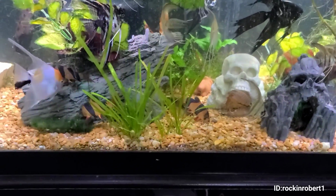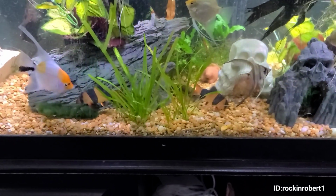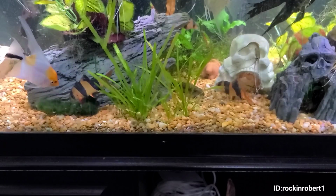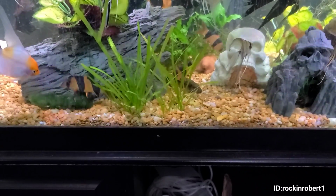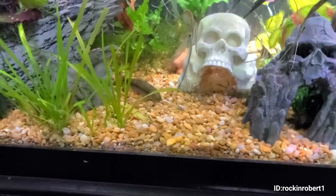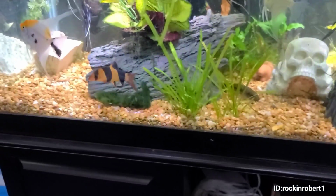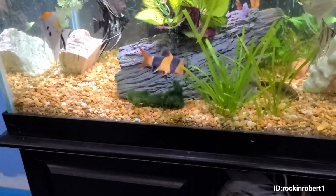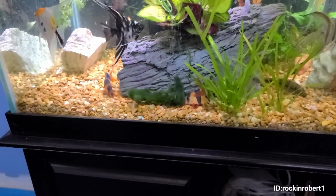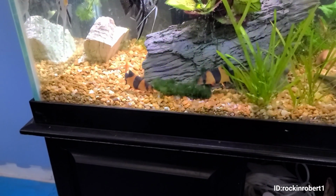I got 4 of them in this tank. Eventually I'm going to get more. I'm just waiting for the price to come down because these guys are very expensive now. Look at the size of my algae. These clown loaches here, the black and orange ones, can live up to 25 years and get up to 14 inches in length.